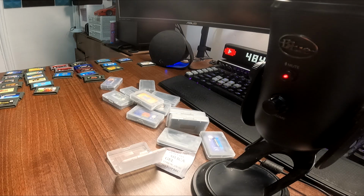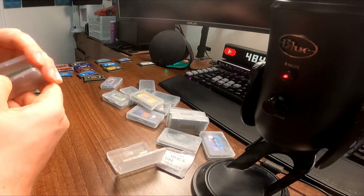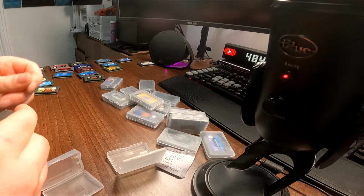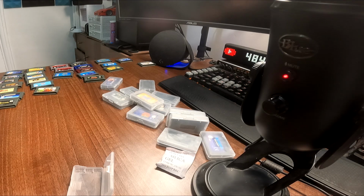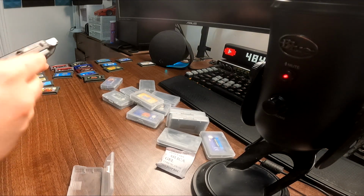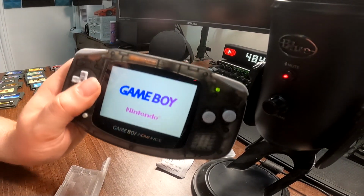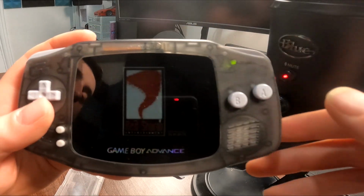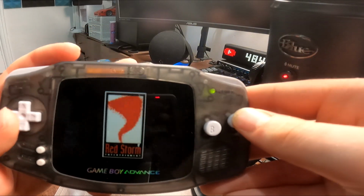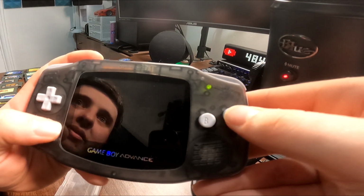Oh! The Sum of All Fears. This is like another 2000s movie game. I bought this because it was £1, so I felt like I had nothing to lose whatsoever. And I remember it being the most boring game I've ever played. It's like a top-down shooter, but obviously it's a 2000s movie tie-in game. So, name a more iconic duo. Can I skip past all of this?